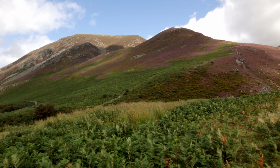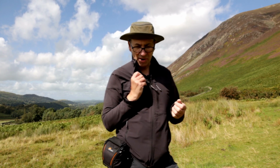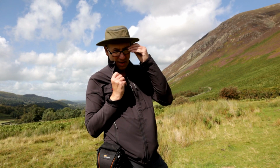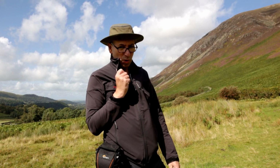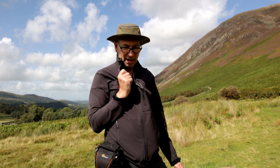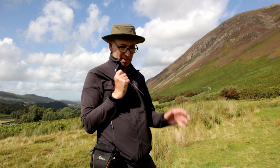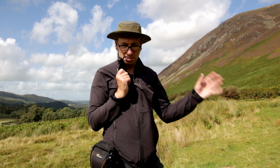I'm trying my best to shield the wind, so I hope you can hear me. I thought once I reached lower ground the wind would improve, but no chance of that. What an ordeal that was. It's hindered my creativity, there's no doubt about that, because the heather is out, just nothing pops out.